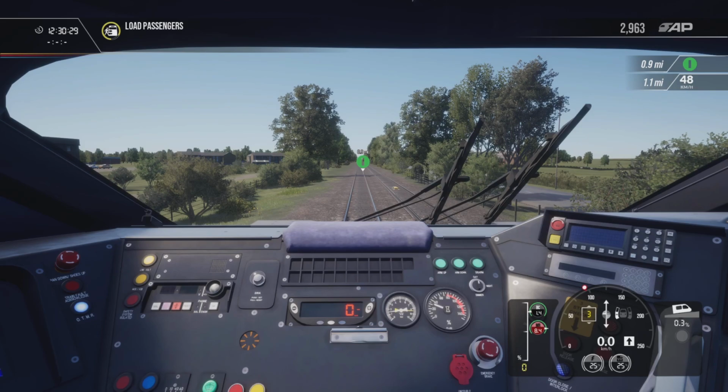Apologies for the clips in between this video just because of deliveries, postman causing issues. If he was just at the door, I would have seen him, but I didn't.